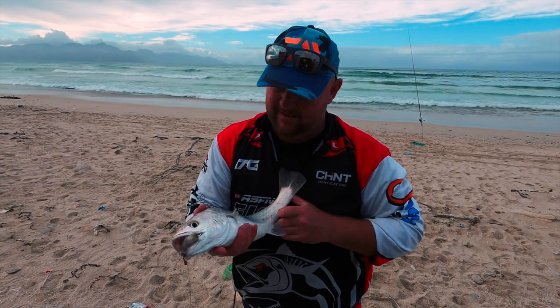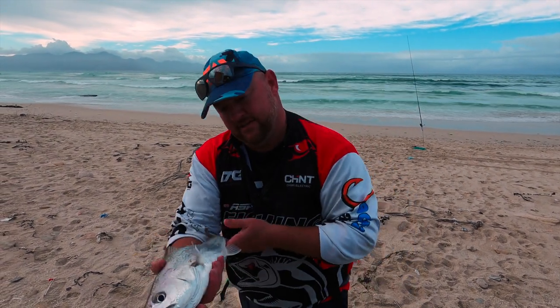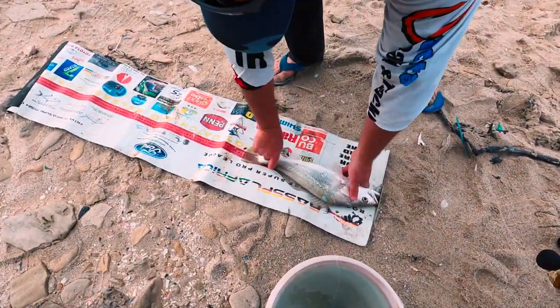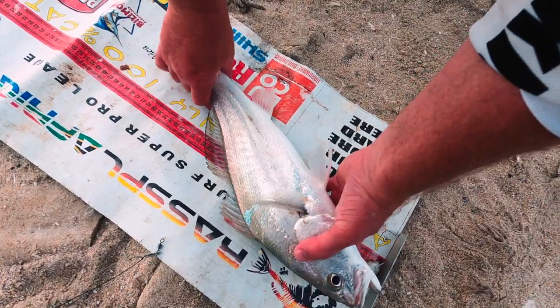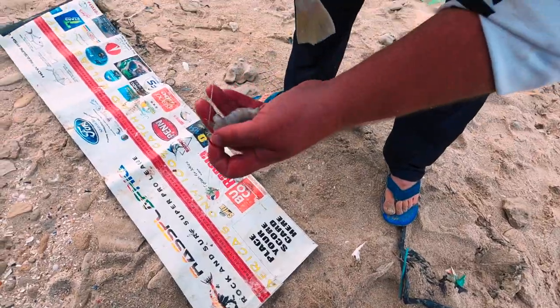Small little cobbie, also on a little soft dingle chokka. Let's measure this one quickly. It's about 46 centimeters. Then you're just going to put this one back again. Oh, sorry, wait.